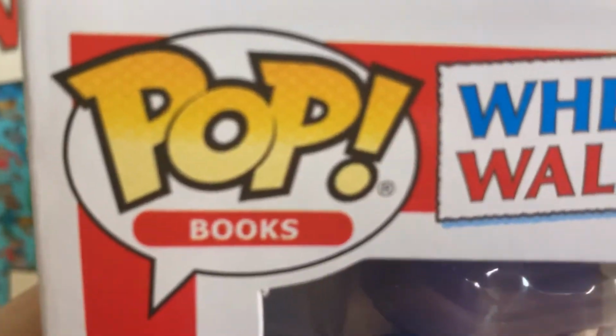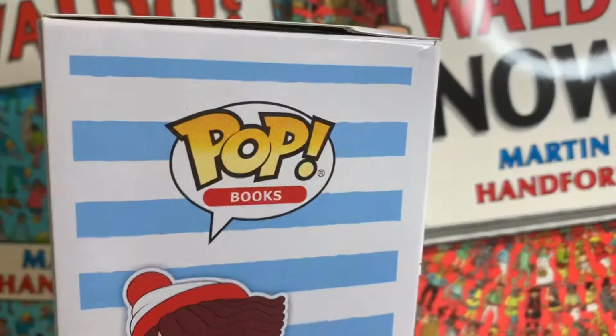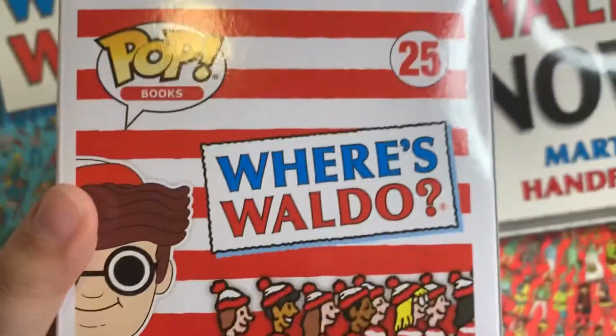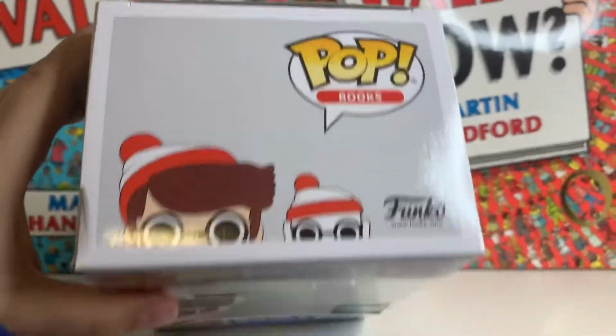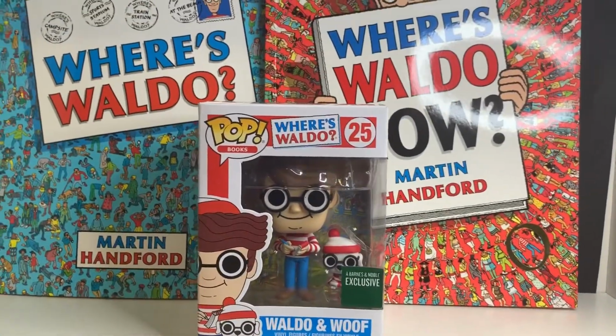And this is books, I believe. Yep, books. Number 25, Waldo. And then the back. Very colorful. The side and the top of the box. Anyways, let me get him out and I'll be right back.